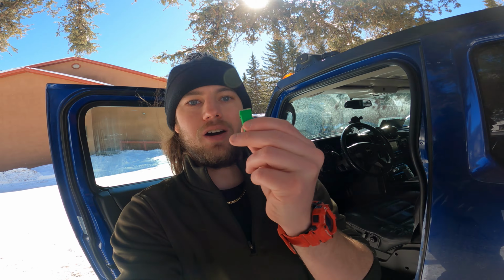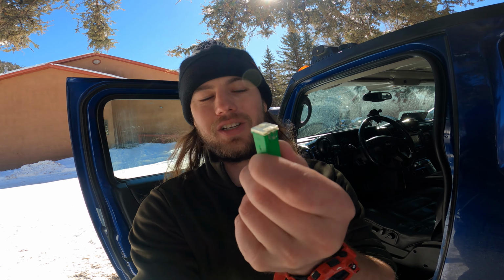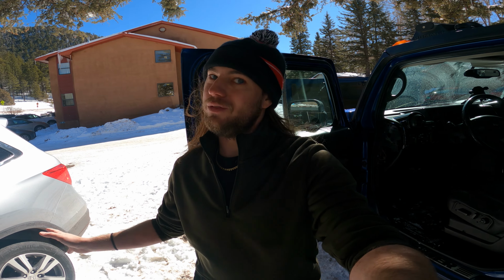So I am waiting on a buddy of mine that works here to go into Taos and bring me some of these 40 amp fuses. Hopefully that fixes the problem and we can be on our way tomorrow. But while we're waiting, I figured, why don't we get on the mountain and snowboard for a little bit while we're waiting on those parts to get here. Hopefully that fixes the whole problem, but we are here. This is a beautiful day, so let's go get some riding in.